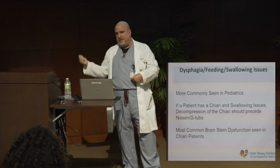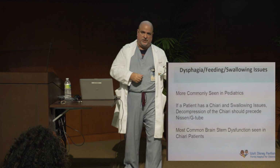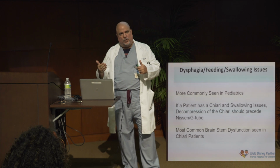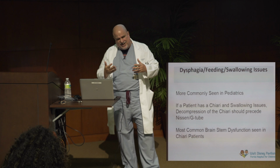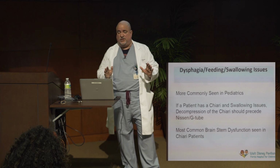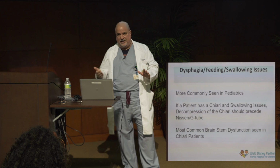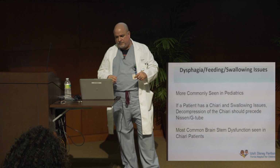already. Before they get the MRI shows a Chiari. We do the Chiari decompression. They never needed the G-tube. So as we are getting to know more and more, we are imaging more of these patients, more of these kids. Adults may have dysphagia, but it's usually not so severe that they're not able to swallow anything. You would have been caught a lot earlier if that was causing problems.